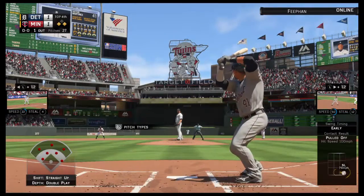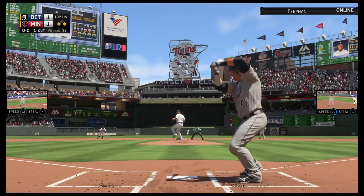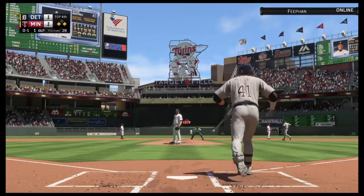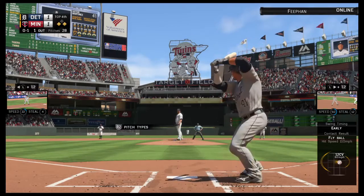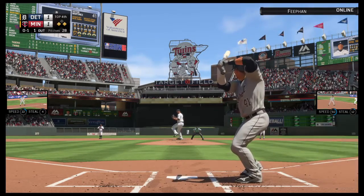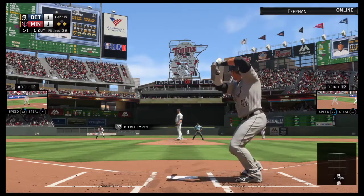Victor Martinez stands in. He's 0 for 1 after grounding out. And Matt, with the double play in order, they'll obviously be looking to induce another ground ball out of him right here. 1 run on 3 hits, and no errors in the ballgame for the Tigers. And a good idea to hold off on that swing. It's ball 1.